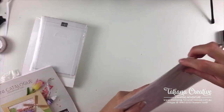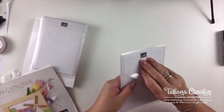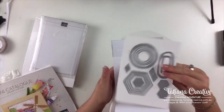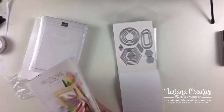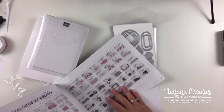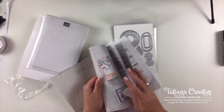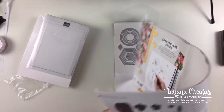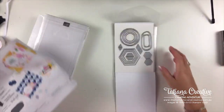So what's next? I also got some dies. And these ones are the beautiful shapes. And these are really super duper fun. I'll bring them up in the catalogue as well so that you have a point of reference. Again, there is a coordinating stamp set, which I didn't get, page 50. But I just thought these are really good versatile dies. So there's the bundle if you wanted.